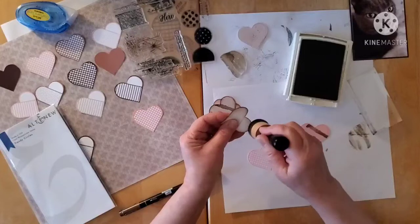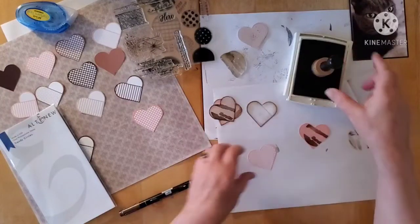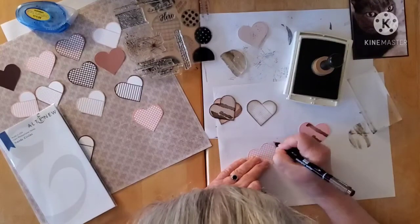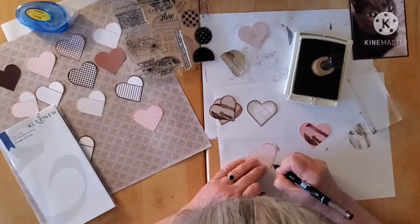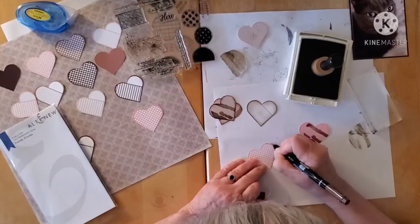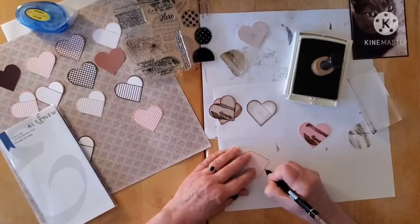And really sort of go over the edges. This one I am going to outline. There we go. Outline this.